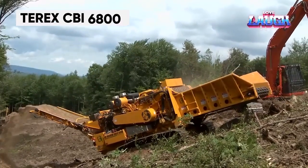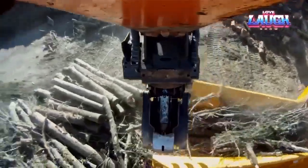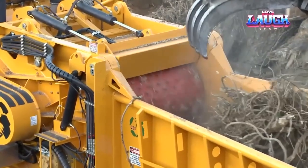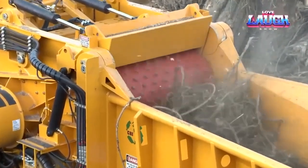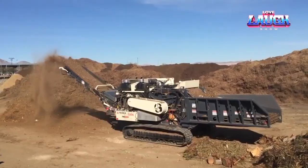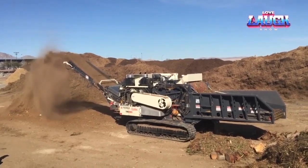Let's meet the Terex CBI 6800 horizontal grinder, a beast of a machine designed for large-scale wood processing. Imagine a massive shredder on wheels. Logs, stumps, and even whole trees are fed into the grinder using a conveyor belt. Razor-sharp hammers tear through the wood, reducing it into uniform chips or mulch.